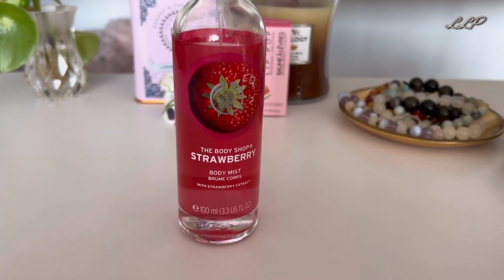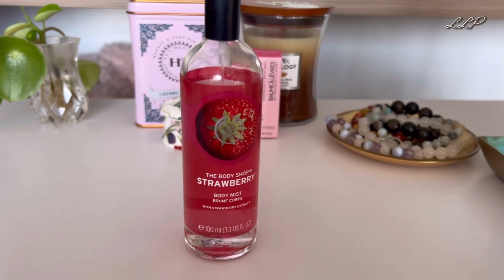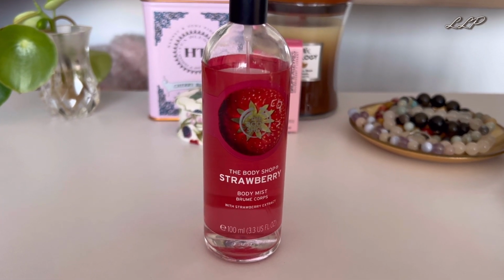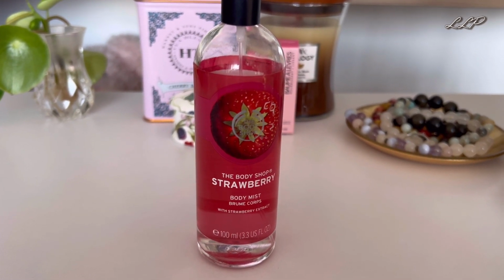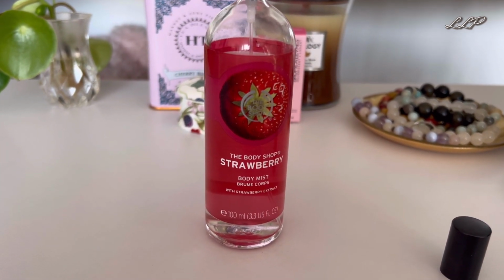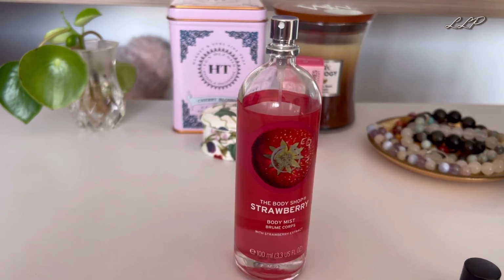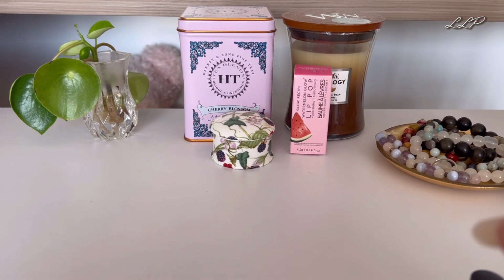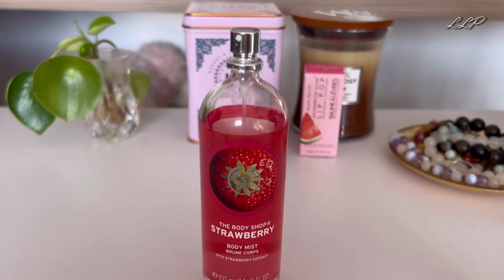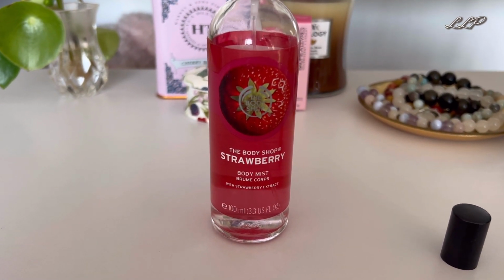Next we have another body mist by The Body Shop. This one is strawberry, 100 ml. I do love The Body Shop's body mist or cologne range, and I tend to have at least one in my collection at any given time. So this one I would say is a fresher strawberry. It's not a dessert strawberry for me. It's more that smell of the fruit without being jammy.